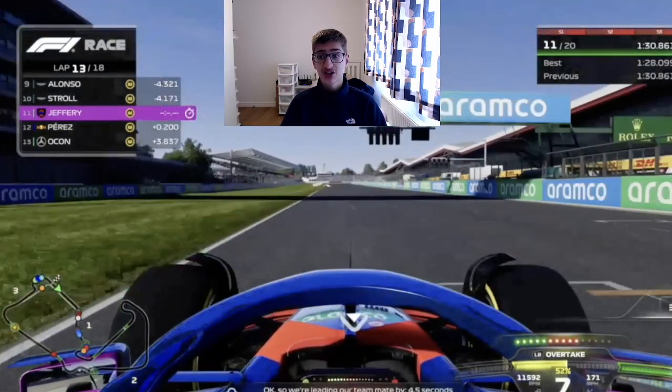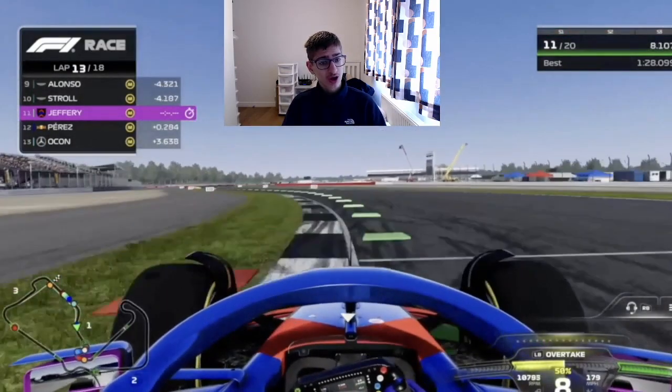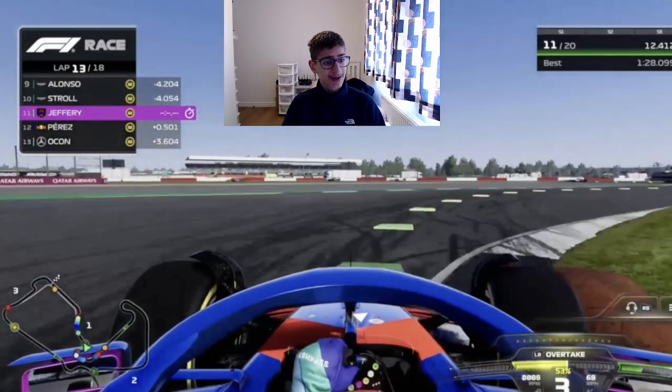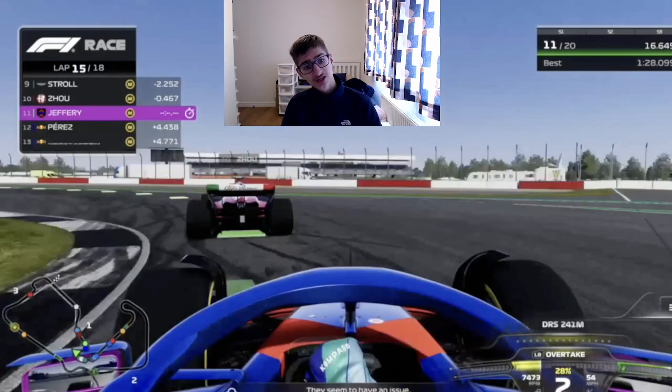Just so you guys know, Aston Martin just recently beat us, are now ahead of us in the R&D. So Aston Martin are officially the best car on the grid. But can they use that at the moment? Nothing doing. Stroll, I think, was there. He pit under the safety car. Alonso, though, he's doing well.